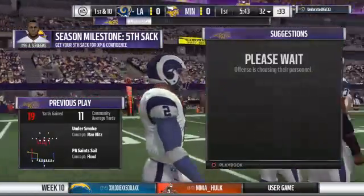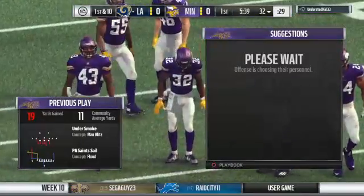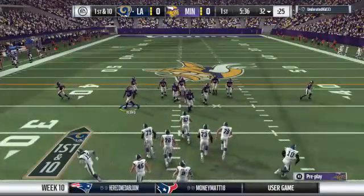So much goes into a successful play, doesn't it? How about that play action there? Freezing the defense just enough to bring the tight end free downfield for the completion. Offense comes to the line now, 1st and 10.